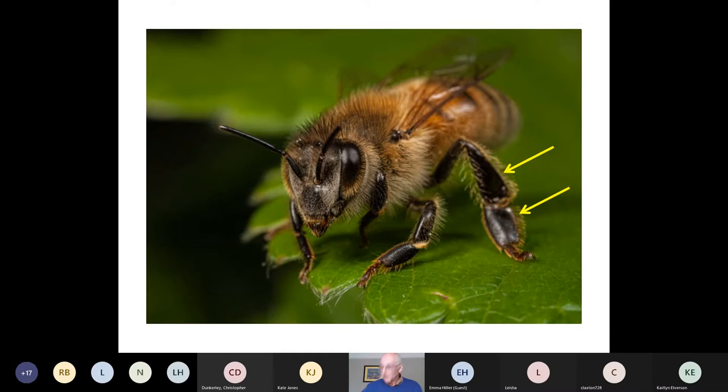Okay, we better have a quick look at honeybees now. I've just got some yellow arrows there. One of the key features for telling a honeybee apart from all the other 250 or so species of solitary bees is the shape of the back leg. And it's the tibia there, it's arrowed with the top yellow arrow. It's very triangular and wide. And then there's a very wide, what I call a tarsal segment beneath it.